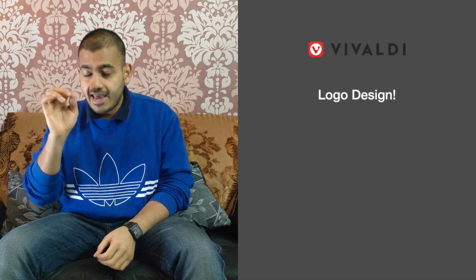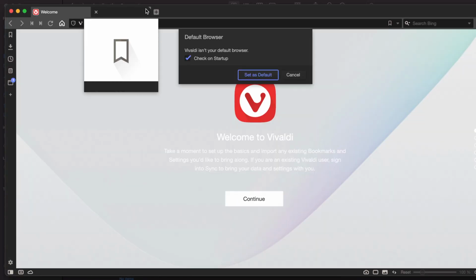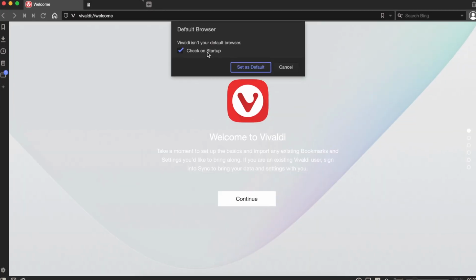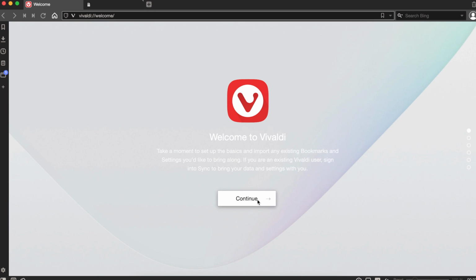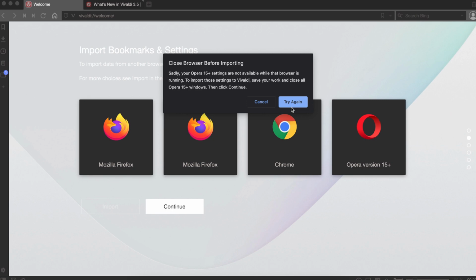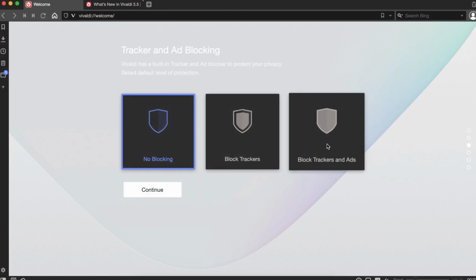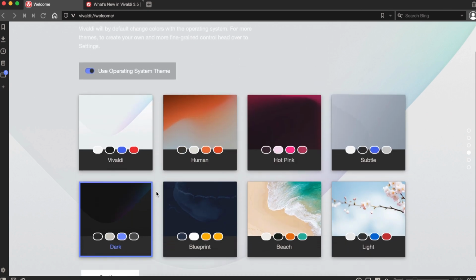Moving on to Vivaldi. I have to say the first thing that caught my eye about this browser was its logo. It has a very simple and minimalistic design which really pulled me towards trying it out. When you run Vivaldi for the first time, it runs you through a setup process, laying out your browser just the way you prefer. You can pick and choose the customizations that you want, like where your tabs will show, on the side or on the top, address bar on the top or on the side.